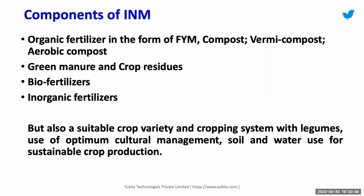Along with that, a suitable variety has to be selected with the legume. As I was mentioning, the legume green manure crops have to be incorporated as an intercrop, and appropriate soil and water management has to be taken care of.